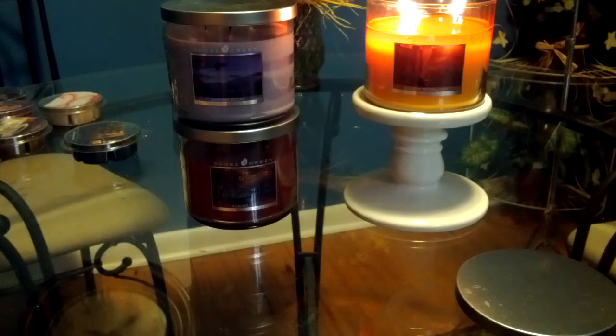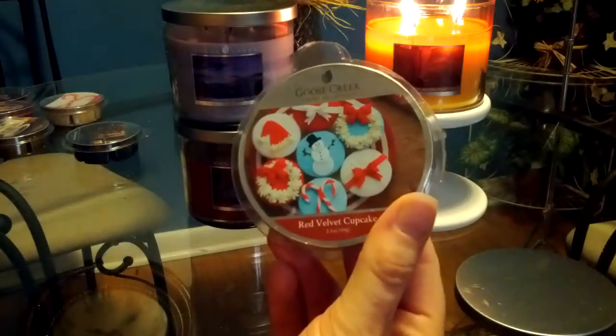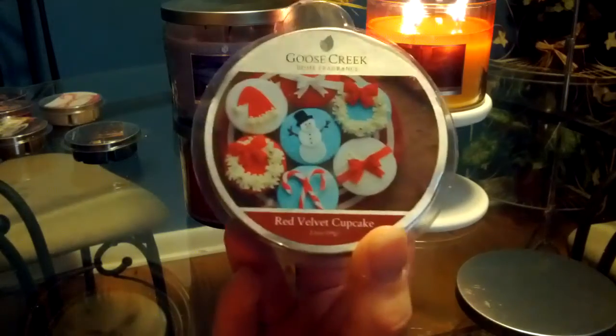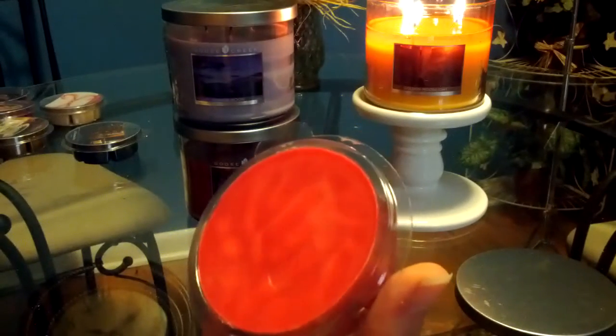So, okay, then I have some wax melts to share. And I think I ended up picking up all the new holiday ones and then a couple more. So this I was curious about. This is Red Velvet Cupcake. I hadn't tried their Red Velvet scent before. And I noticed it came out in the antique silver jar, which I love. And I thought that maybe I would want to get it in that style. Because I'm not fond of this picture on here. So I said, well, let me try the actual melts first before I invest in one of those candles.